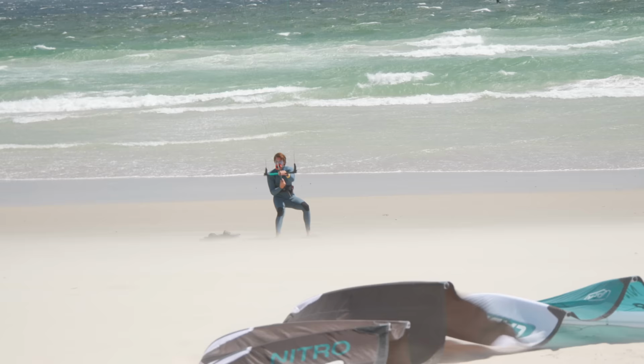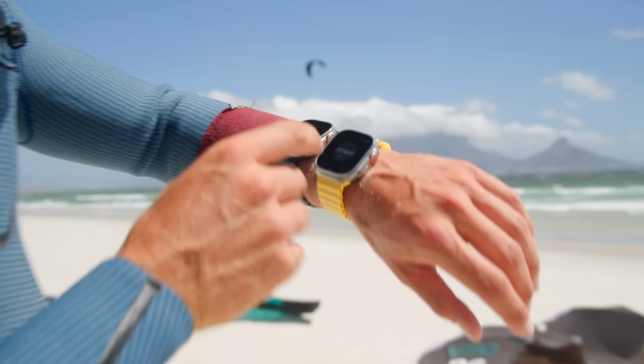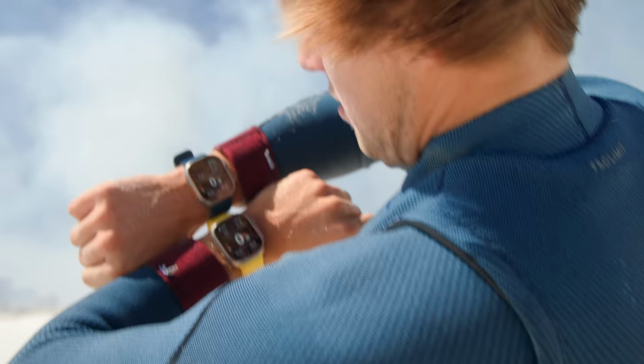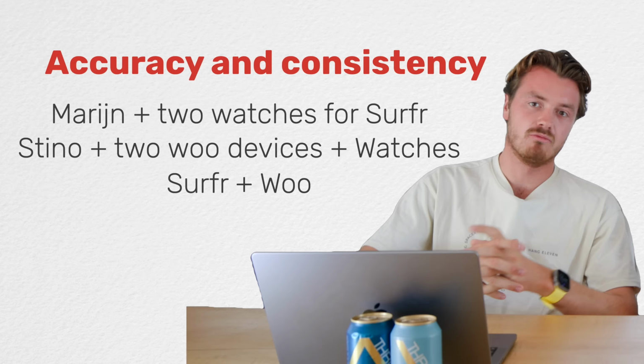We did thorough testing in about 30 to 35 knots with all devices on. I had 2 watches on my left arm measuring with Surfr. Stino had 2 Woos on his board measuring with the Woo, of course. And we also had a session measuring the Surfr and the Woo. This way we can compare the Surfr to the Surfr, the Surfr to the Woo, and the Woo to the Woo to see which one is more accurate and more consistent.